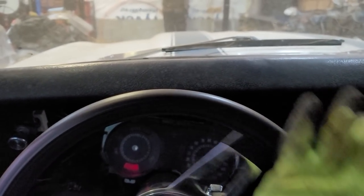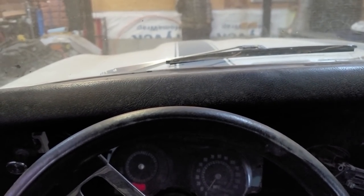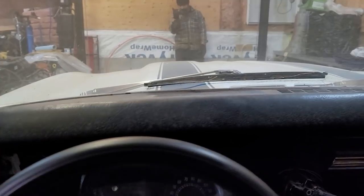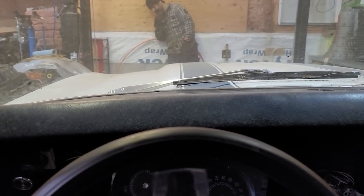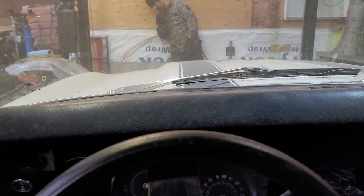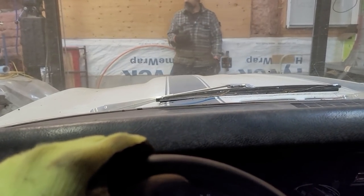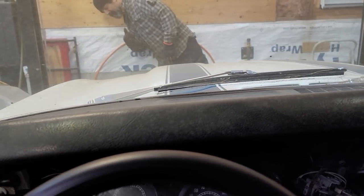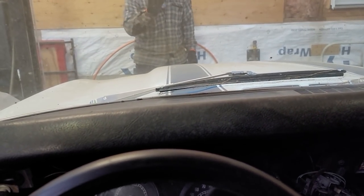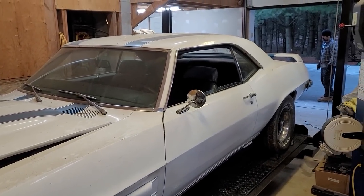The ratio of this thing is ridiculous. In a Ford, it would have been 5 turns to go that little bit. Oh, these brakes are solid too. Good. She goes.